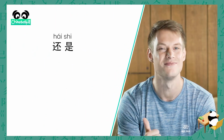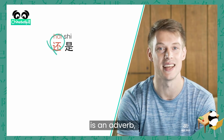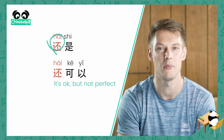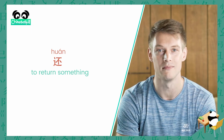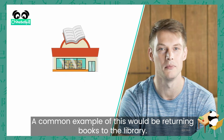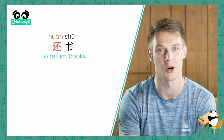还是. Good. This character, pronounced 还, is an adverb, like in 还可以, which means it's okay but not perfect. As a verb, this character is pronounced 还 and means to return something. A common example of this would be returning books to the library. You can say 还书 to mean to return books.